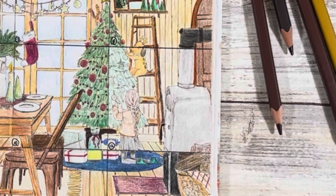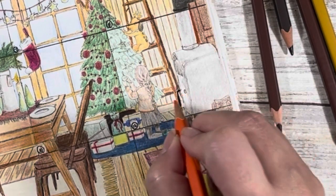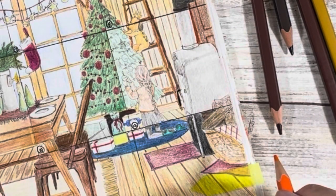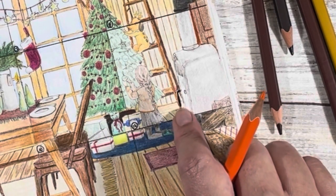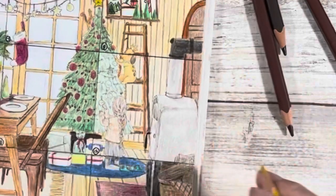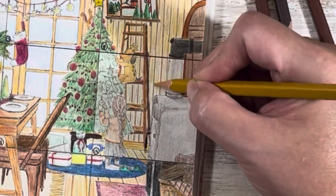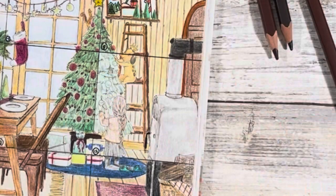Okay, and we need to make this more orange. We actually don't have any of this baseboard over here. So, I really like this color. Okay, I think we can go more gold in here. Oh yeah.